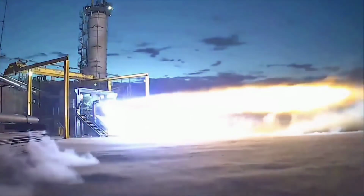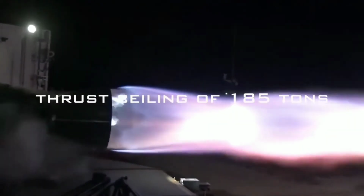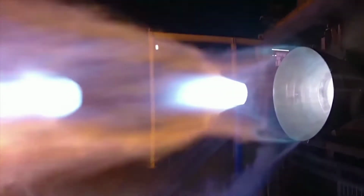While Raptor 1 has been refined over the years, it's now an old design. Its construction is complex, difficult to manufacture, and has a long turnaround between launches. It also has hit a thrust ceiling of 185 tons, meaning it'll struggle to reach Musk's demands for a Mars-bound Starship. This is where the new engines come into play.